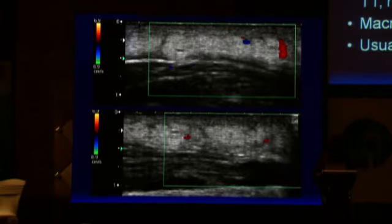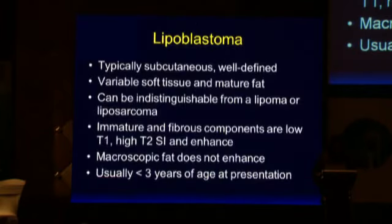Next is lipoblastoma. This is typically subcutaneous, again, well-defined, seen almost exclusively in children under 3 years of age. Can be seen very close to birth. The difficulty is it can be indistinguishable from a lipoma or liposarcoma. So once you identify that there's true fatty tissue in it, you just have to look at the age of the patient, and most of these go on to excision anyway, so the pathologist can deal with the rest.